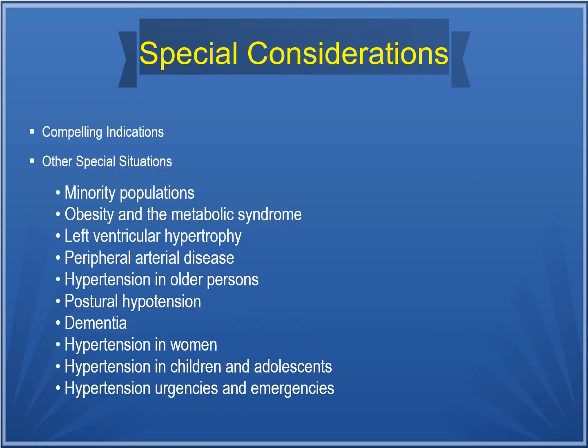Other special considerations, we'll talk about compelling indications in a minute. So these are things that will make you choose a particular blood pressure medication. Other situations: minority populations, we know that there seems to be some evidence that African Americans do not respond to ACE inhibitors as well as non-African Americans. People with obesity and metabolic issues, we're going to really work to get their blood pressure down as well as keep their lipids down. Left ventricular hypertrophy, we're going to be maybe a little bit more aggressive to try to see if we can reverse that.